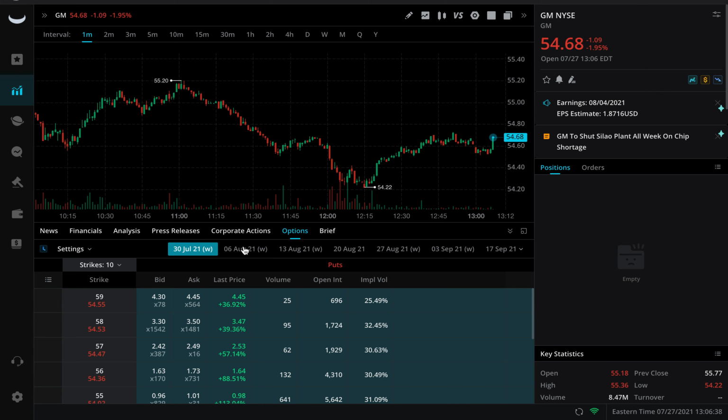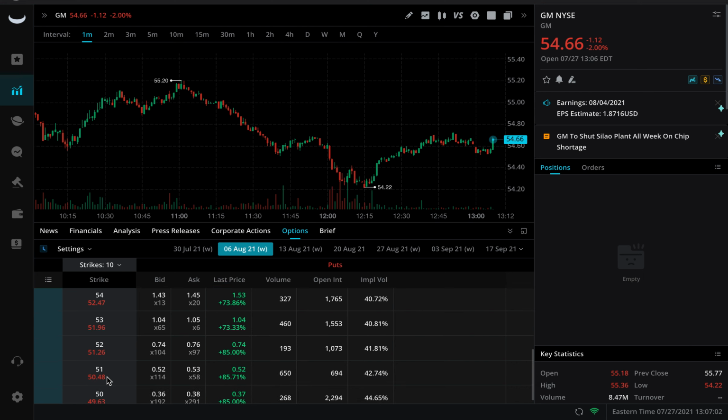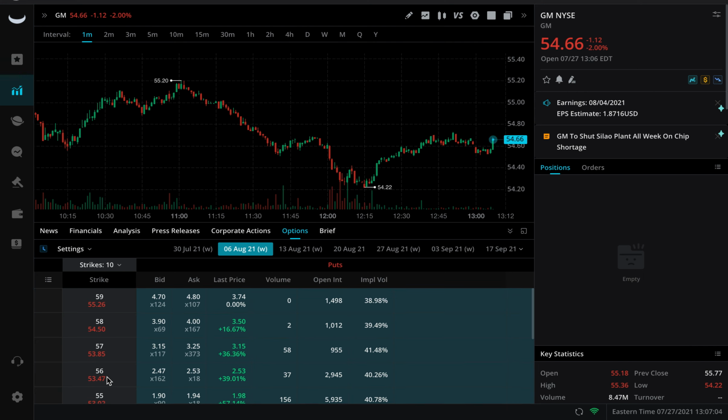I'm going to go to August 6th just because July 30th is basically coming up very quickly. And so I want to kind of reenact us getting more premium here by going a little bit further out to August 6th. So now that we've chosen our expiration date, the next thing we need to do, of course, is choose a strike price. Now, you may think, well, there's only a couple of strike prices here, right? There's only maybe 5 on each side. Well, you can change that too.